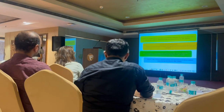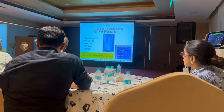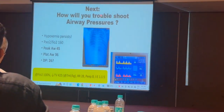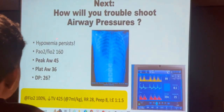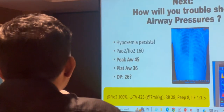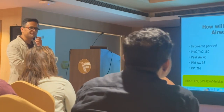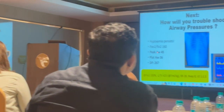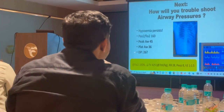So that's where the patient was placed. Now these were the airway pressures. Ankit, what do you think? When we saw this patient, the airway pressures, because Dr. Sumira said, I would like to see the airway pressures, and I want to titrate my tidal volume depending upon the airway pressures. Now here are your magical numbers. The peak airway pressure is 45, plateau is 36, and the driving pressure is 26.